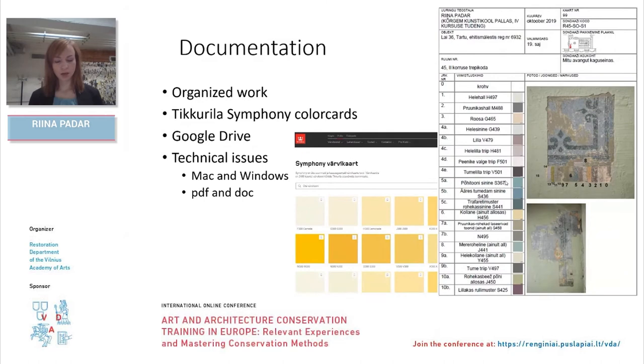Since the houses are two separate architectural monuments in the Estonian heritage system, we had to write two separate reports. And because Lie 34 was a bit smaller, we decided to get the documentation done on that first. Thanks to that, we learned how to solve some technical issues, and when putting the Lie 36 report together, which was bigger, it was a little bit easier for us.